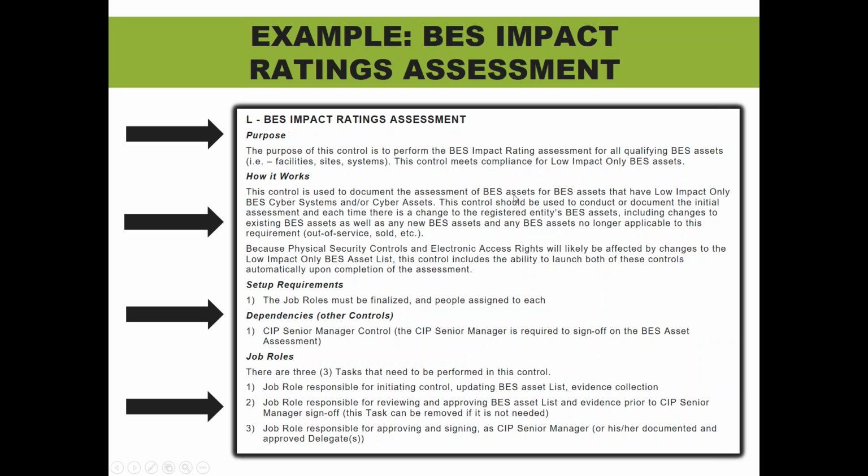How is it going to work? Well, we're going to use it to document the assessment of our assets. And I like to point out something here that's quite interesting because this, to me, is part of how we really drive down and add some automation into our controls to make things simpler. On the low impact side, and again, this is specific for low, but it's a good example. Really, if we are applying our physical security controls and our electronic access rights controls against the BES asset, not against the specific targeted BES cyber systems or BES cyber assets, it's really intended to be protect the parent, if you will, and that means protecting all those BES cyber systems and BES cyber assets within it.